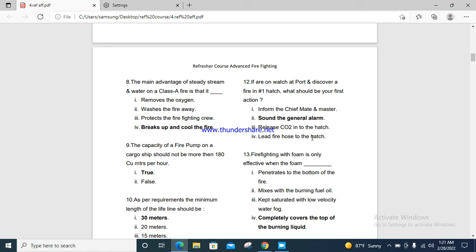Release CO2 into the hatch. This is the extreme level action, you cannot take it suddenly. Only if your fire is out of control and it is required to use CO2 can you release it. Otherwise never release CO2, because CO2 is very expensive, and once you start it, all the bottles of your fixed CO2 system will get empty. You cannot refill it on board, and in another emergency you cannot use it.